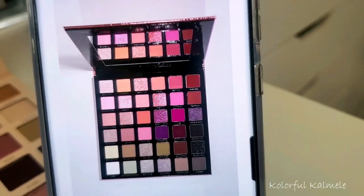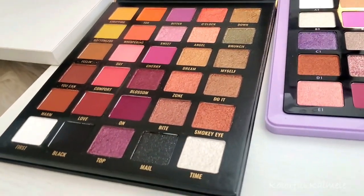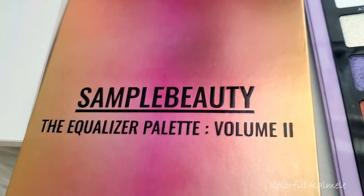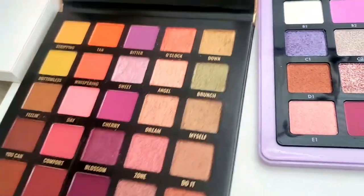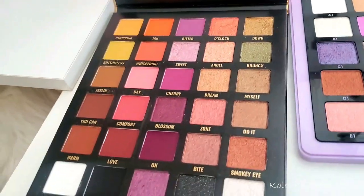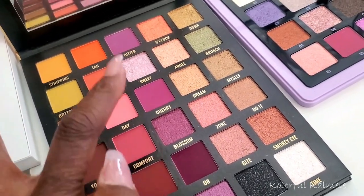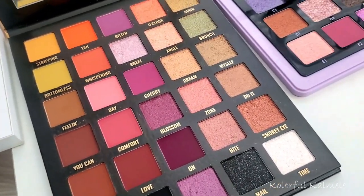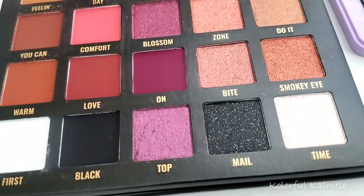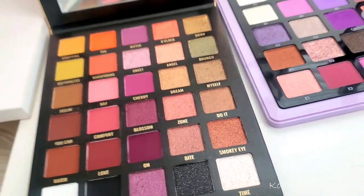And so of course I start digging through my collection, so I have palettes all over the place right now. The first palette I thought about was this one, the Sample Beauty Equalizer Palette Volume 2. I knew I have a palette that has purples and burgundies and green tones in it. And it really does. This middle row has a lot of pretty purpley tones, but it has a lot of the rosy pinky tones as well. And a couple of pops of green, and it has a black and a dark shimmer right there. So it really gives the vibe.